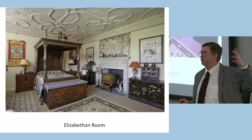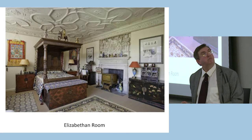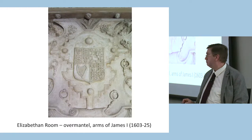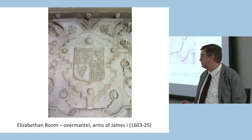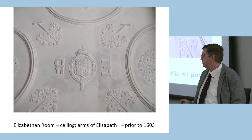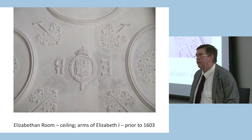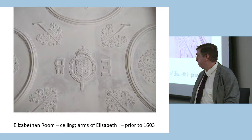Elizabethan Room, this is one of the rooms that's really praised and talked about, has got the arms of James I, which puts it after 1603 in the overmantel, but on the ceiling, the arms of Elizabeth I. For some reason, they've reversed the initials. I don't know why.